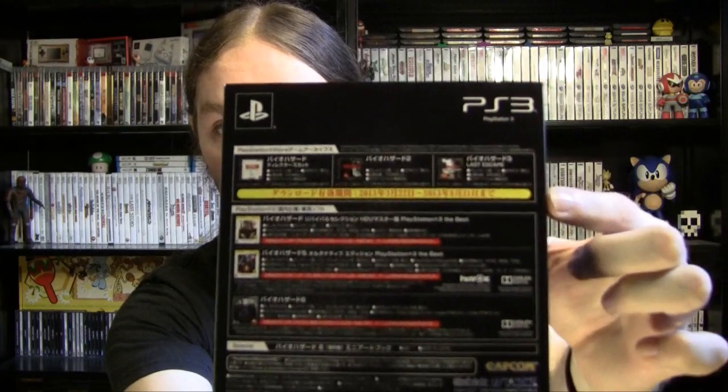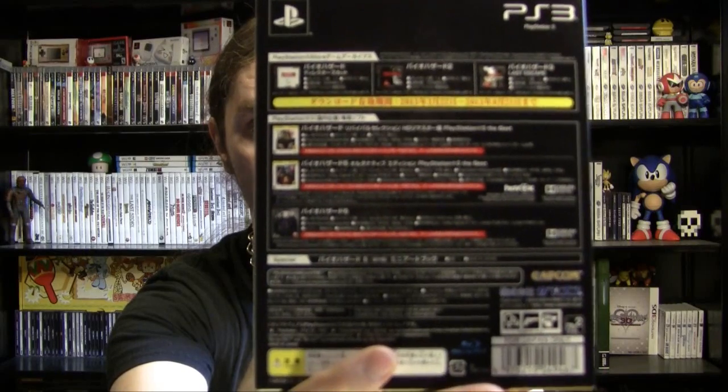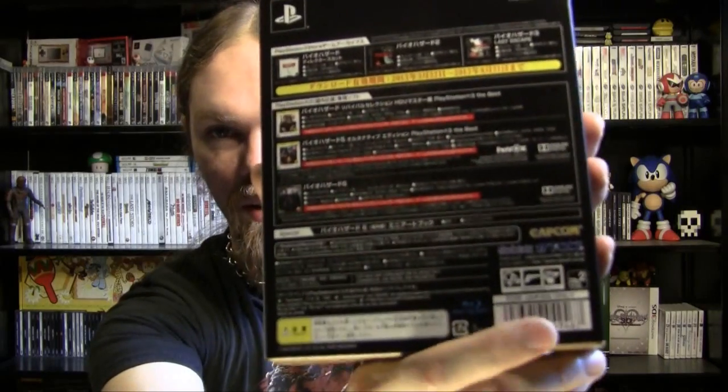And on the back here, let's see, up at the top, it's going to talk about the digital content that this contains of Resident Evil Director's Cut, Resident Evil 2, and Resident Evil 3, aka Biohazard 1, 2, and 3. So as you can see up at the top, that's what those are there. And then the remaining content is, well, right there. Resident Evil 4, Resident Evil Code Veronica, Resident Evil 5 Gold Edition, and Resident Evil 6. So that's what's all contained inside there. And Special, which is inside. And I also like their little icons and logos that they have down there for the rating system. I think those are neat.